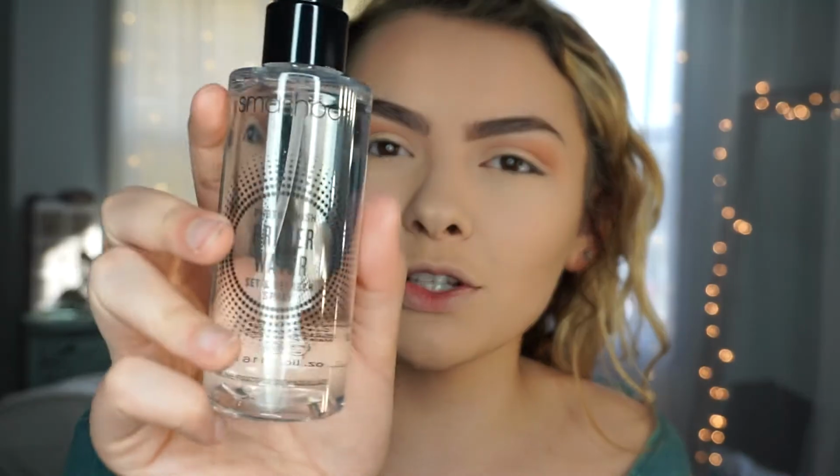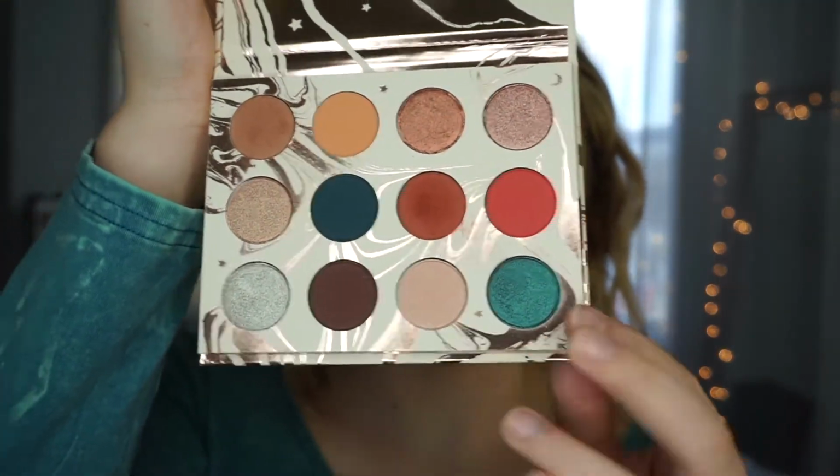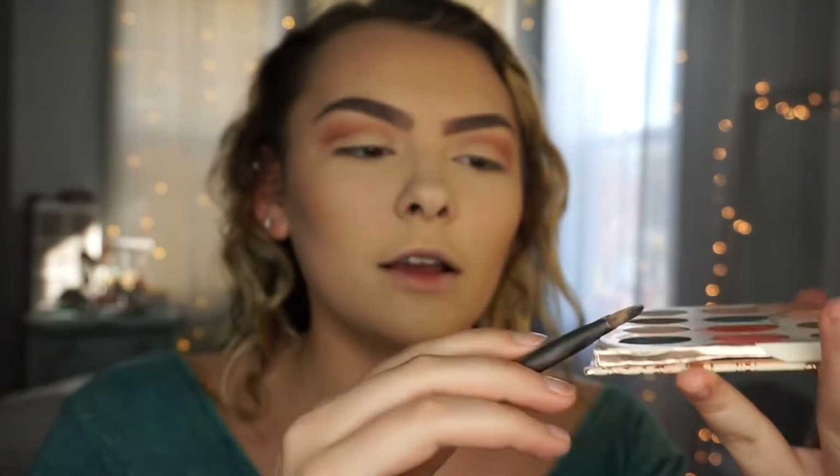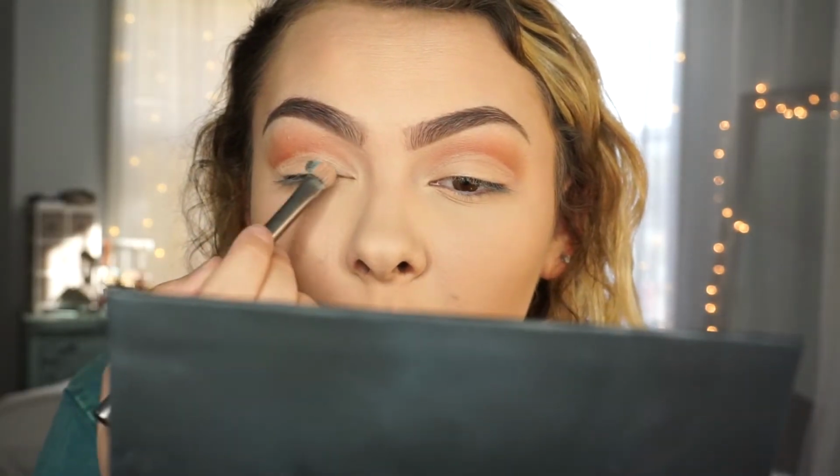This is the Photo Finish Primer Water, and I'm going to be taking this color right here. I think it's Mermaid Bay, and tapping my brush into that. Tapping off excess and going to spray. I'm so nervous. Okay, I'm gonna spray it. Oh, spray the wrong direction. Oh, that's so pretty.